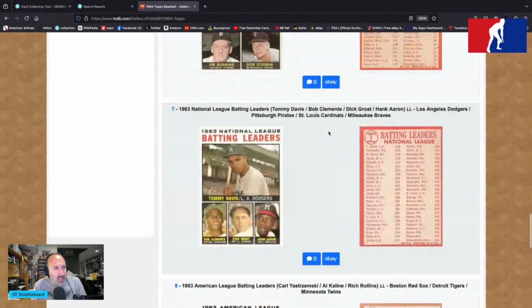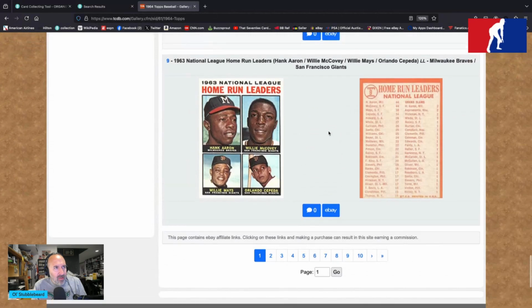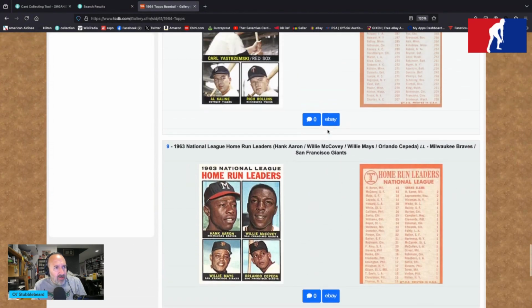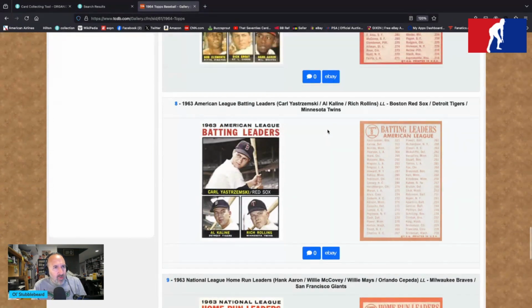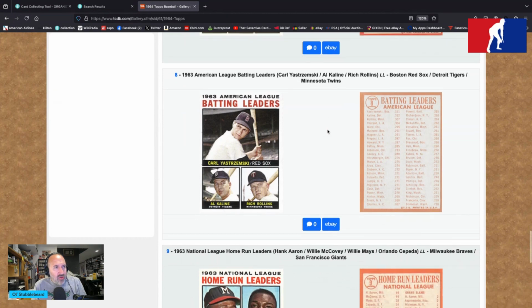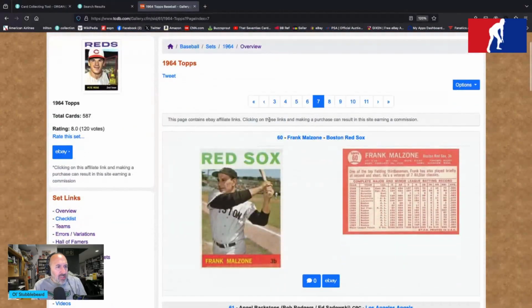Anyway, beautiful cards here. White borders, white dominates this thing. Look at that card, number 9, with Aaron, McCovey, Mays, and Cepeda, the home run league leaders from 1963. Pure beauty. Yaz, of course, led the league in batting in 1963, and he's depicted with Al Kaline and Rich Rollins on card number 8. Lots of beautiful cards here, beautiful poses.